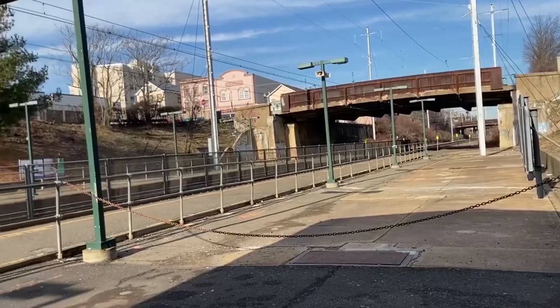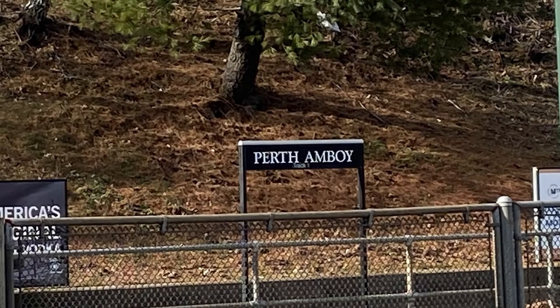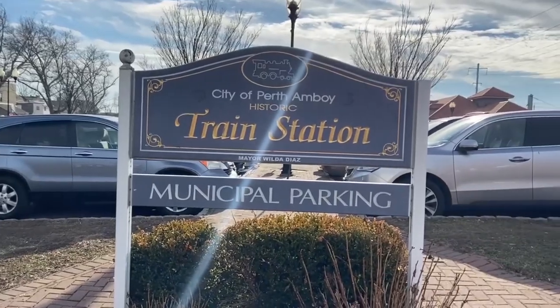Don't let the historic condition of the station fool you. The Perth Amboy train station was just awarded $7 million in funding to renovate and upgrade the station, making it more accessible for commuters, seniors, and people with disabilities. Currently, you have to walk downstairs to reach both sides of the platform, and with the renovation, they do plan on installing elevators. And don't worry, on those cold days, you don't have to wait just outside for your train. There is an inside waiting area.